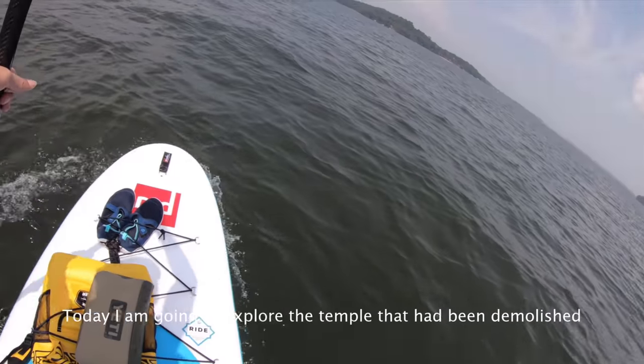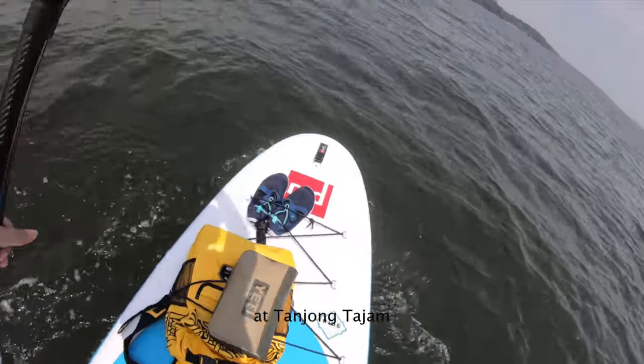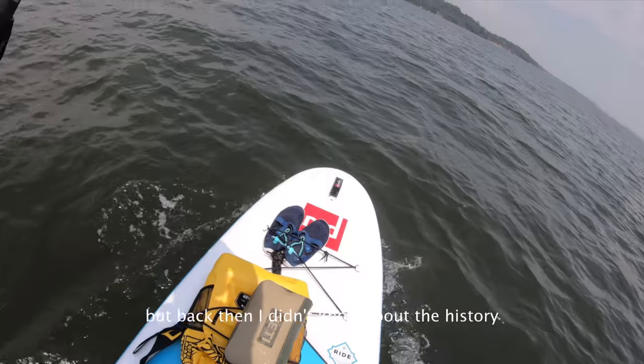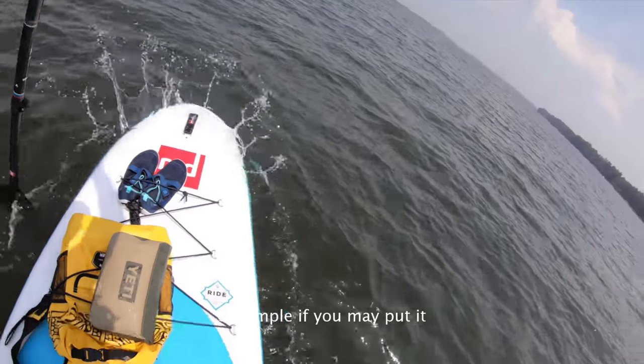Today I'm going to explore the temple that has been demolished at Tanjong Tajam, a place that I've been before. But back then I didn't know about the history of this old shrine or temple, if you may put it.